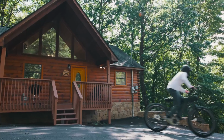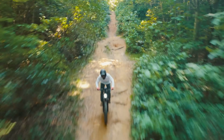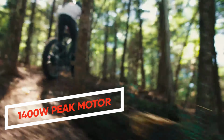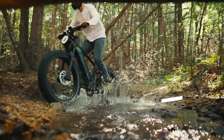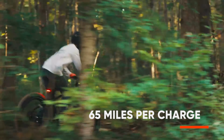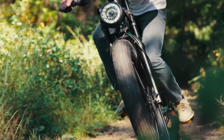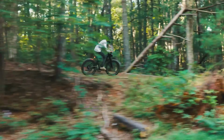The Heybike Brawn is a powerful electric bike built for adventure and excitement. It's equipped with a 1400W peak motor that reaches speeds of up to 28 miles per hour, letting you explore far and wide with a range of 65 miles per charge. The bike has large 26-inch fat tires that provide excellent grip on rough trails, making it stable and safe on bumpy or slippery paths. Its hydraulic disc brakes deliver strong stopping power, while a dual crown fork helps control the bike and makes the ride smoother.